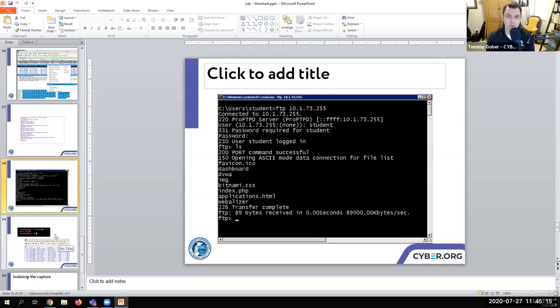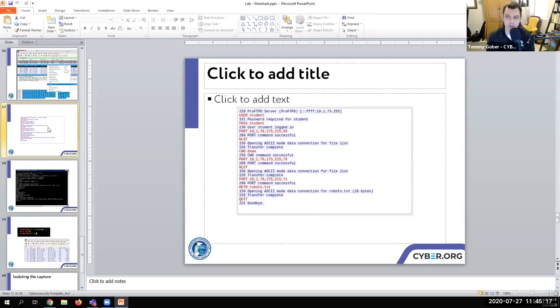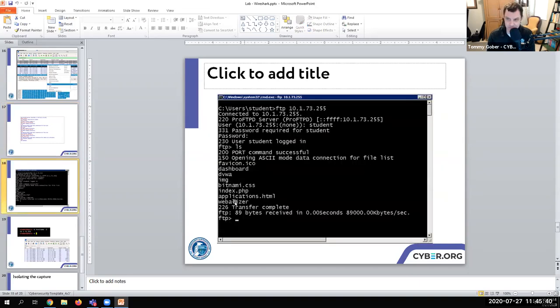Then what you can do is go into Wireshark, and it'll actually show you what they typed in. The username is student, and the password is student. It's showing that because it's sending it in plain text. And then the user listed out the files and they get to see all the files that come across here. They retrieved a file named robots.txt, et cetera, because that's what they did over here on the FTP side.